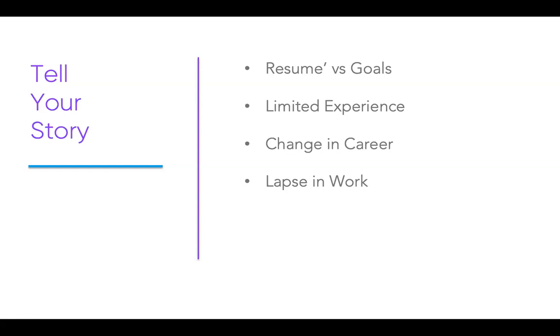Another important way to tell your story, or reason to tell your story, is maybe you have limited experience. Again, new students coming out of college, others that may not have a lot of experience in the field that they're looking to get into. This limited experience can be explained in a story.